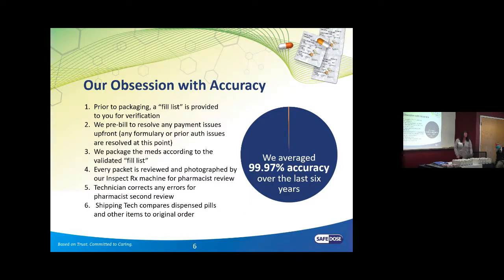Anybody have any questions regarding the process? Yes, sir. Just out of curiosity, with such a high accuracy, what's the one that comes up? Great question. So he asked what the 0.03% consists of.